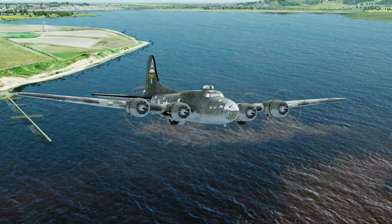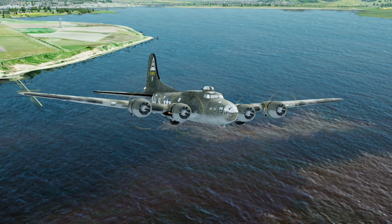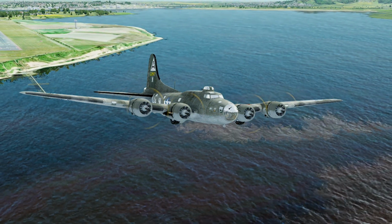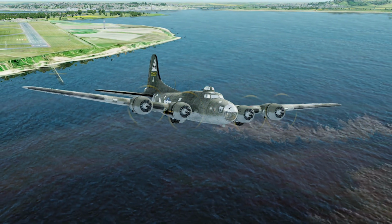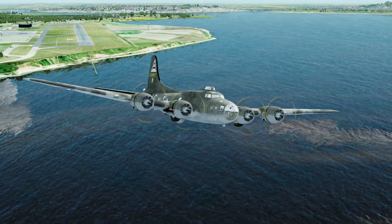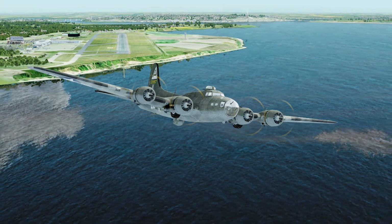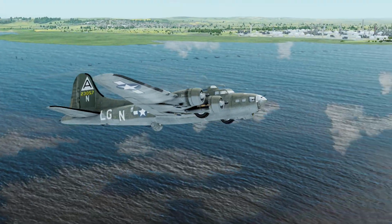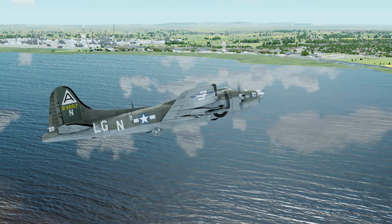Now I've got the water on fairly low settings, and keep in mind that the water can look better if you're using that NVIDIA feature. But of course I've got an AMD card, so it's probably not going to do it. I could probably get the water looking a little bit better in the options, because I've not got it on particularly high settings, and I've not got all the reflections on, so we can tweak it a little bit.